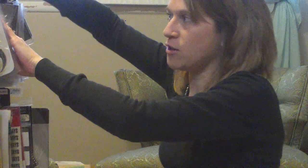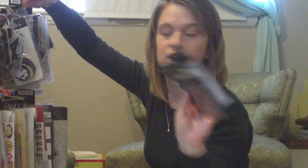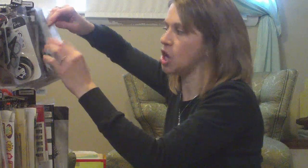So I have a great little section with bling in it, and it's got the little frames and just all kinds of little fun things with the bling. That way you remember that you have it, and it doesn't get lost in the shuffle of everything else.